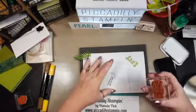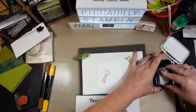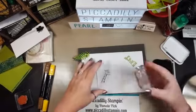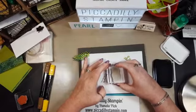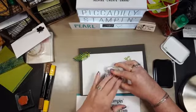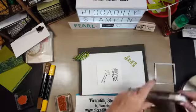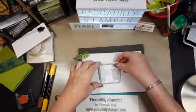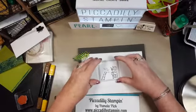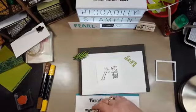And then while I got the black out, I'm going to use the Wild About You stamp in black also, right about there. And the reason I'm using the scrap is because with a bigger piece, when I go to cut it out, I can angle where I want it, and I wanted to have some room up on the top, so I'll probably have it like that. But anyway, let's keep moving.